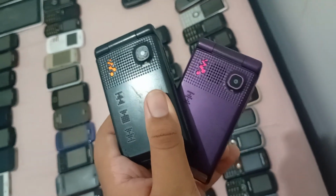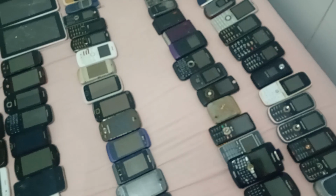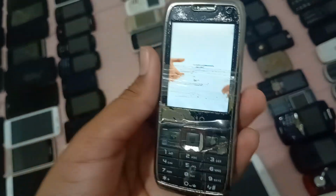Here are two Sony Ericsson W380Is. The purple one I got in 2024, and this black one I also got in 2024. The black one used to be my mom's extremely old phone. First, she got an unknown LG phone. Here's my Alcatel OT223. Got some 2024. Here's my Vaio E71 clone. Got some 2026.